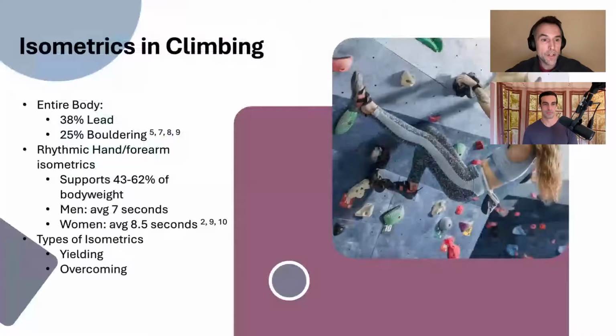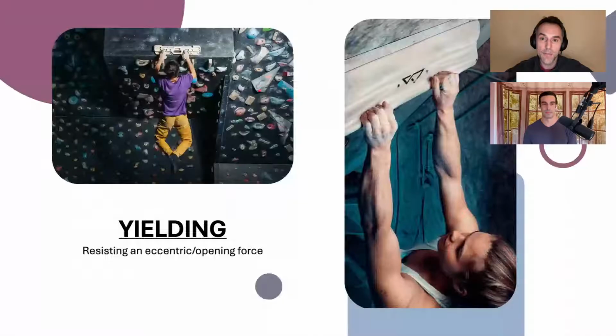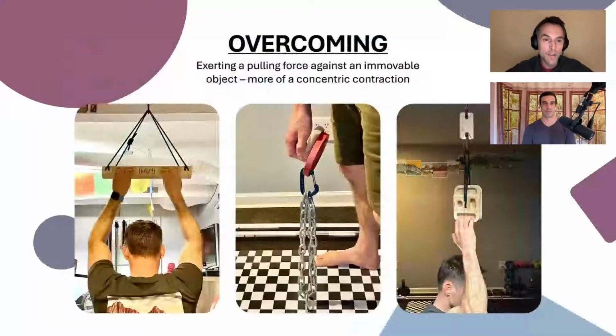And then with isometric contractions, we can further break those down into two different kinds. There's yielding isometric contractions, which is traditional hangboarding, where you're holding a position and you're resisting an eccentric force or gravity trying to open your hand up. And then there is overcoming, this is your no-hang boarding where you're using a Gripple or a tension block or whatever, fill in the blank. So you're sitting or standing and you're exerting a pulling force on an immovable object. This would be more of a concentric contraction, but you're not actually moving. So you're like curling into your no-hang device.